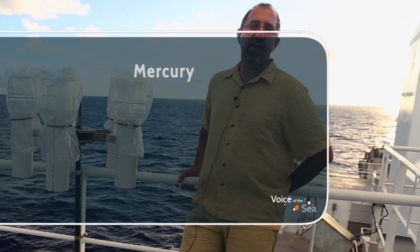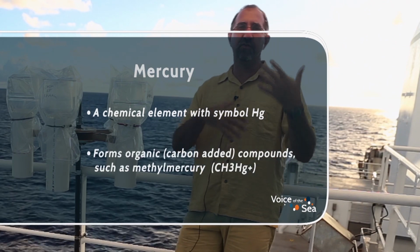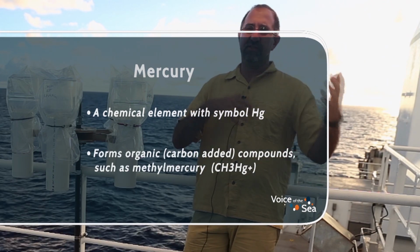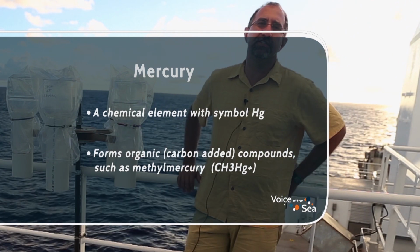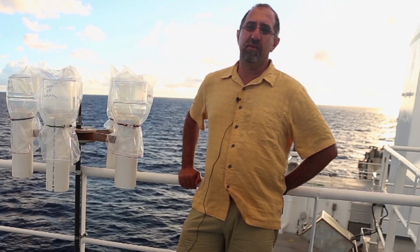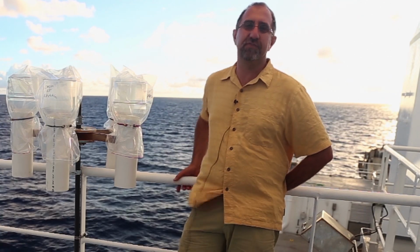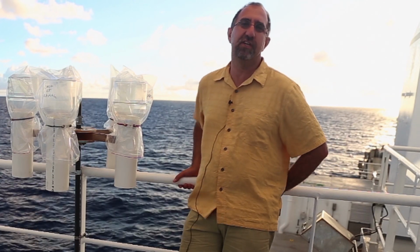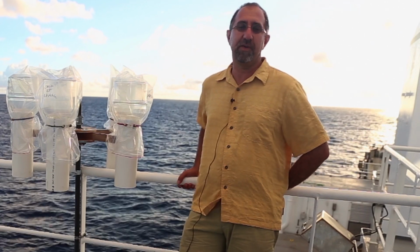Mercury has a very complicated environmental chemistry to it. It changes forms. It's released in one place on the globe and will move around the globe over long distances. And there's a lot of interest in trying to understand how mercury is getting into fish here in the Pacific Ocean and other oceans. And that's really the ultimate goal of my project here.